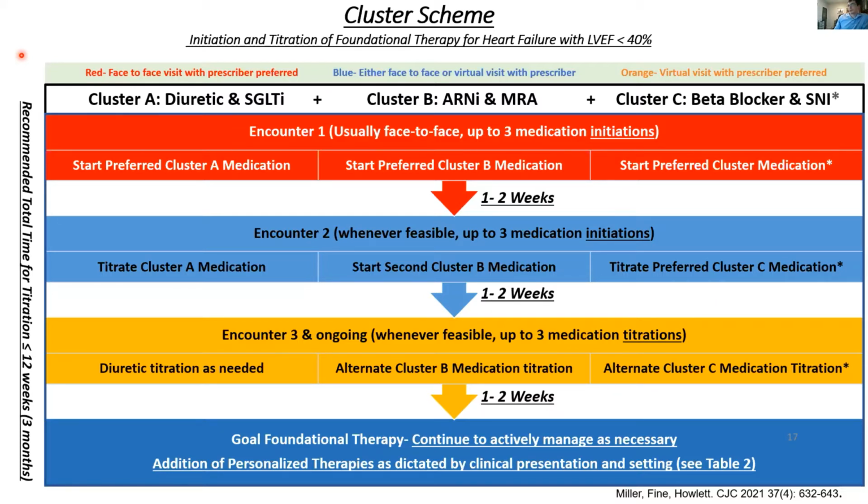ARNI and MRA are put together here in cluster B, and that's because when you're titrating them, you really want to be thinking about renal function, potassium levels, hypotension. And then beta blocker and sinus node inhibitors we put separately, and that's because you're watching heart rates and really targeting heart rate and symptomatic hypotension for titration parameters.